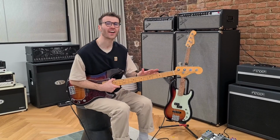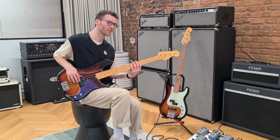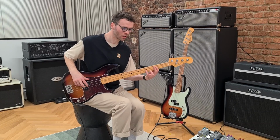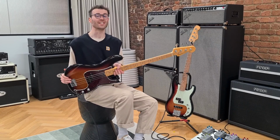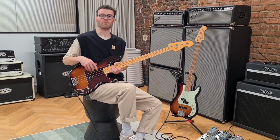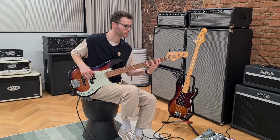The neck is the shining star on this, holy moly. This one, the strings are kind of dead-ish, which gives it that nice vintage, super warm sounding bass. But yeah, let's check out the Player Plus now.